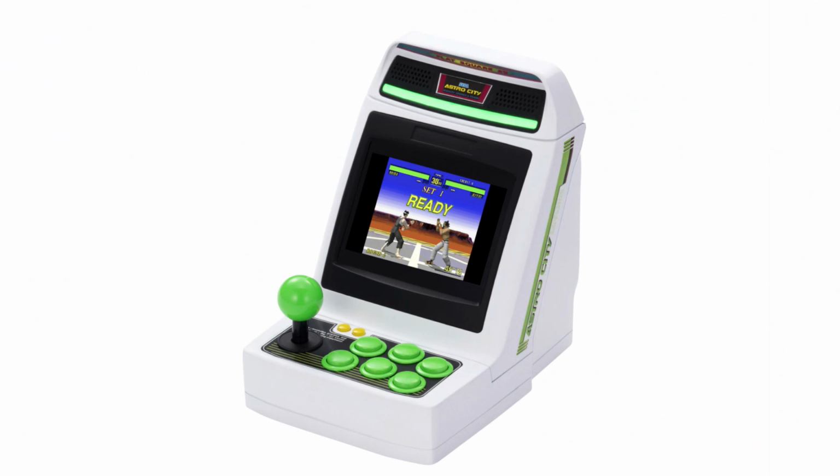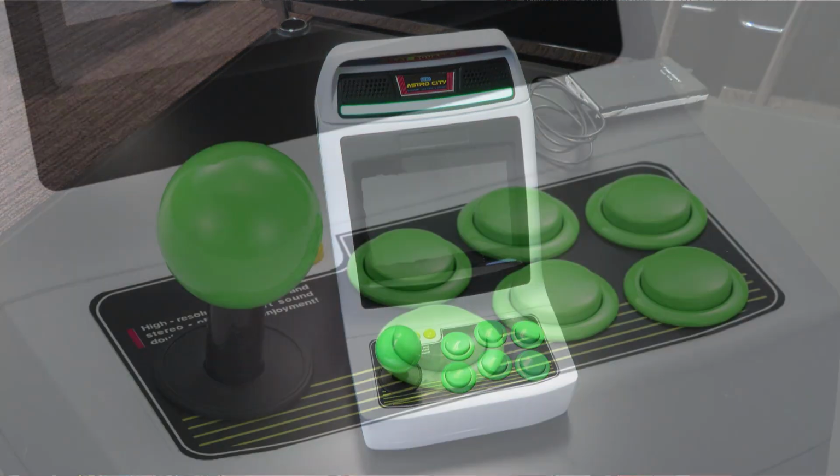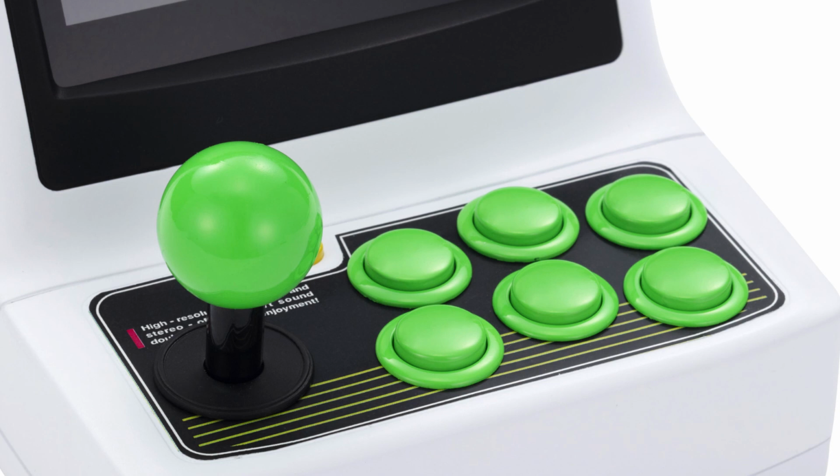So, what do we get with the Astro City Mini? Well, already 36 titles have been confirmed to ship on the device. There's an HDMI out, so you can play these games on your big screen TV. It comes with a decent sized joystick and 6 arcade buttons. And get this, the joystick is a micro switch joystick. God! It's the one thing that was missing for the Neo Geo Mini for me, and the thing that spoiled that whole mini console for me is that they missed out on the micro switches. But now we're getting a mini arcade with micro switches built into the arcade stick.